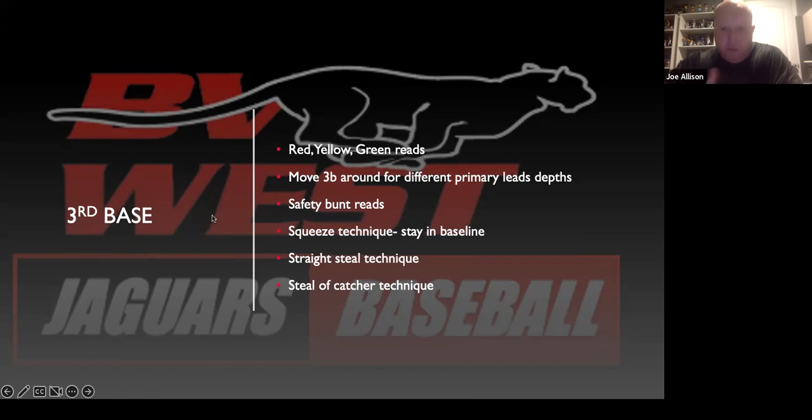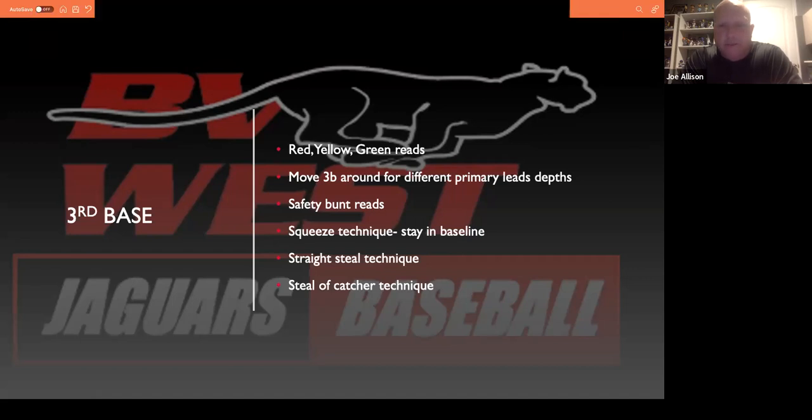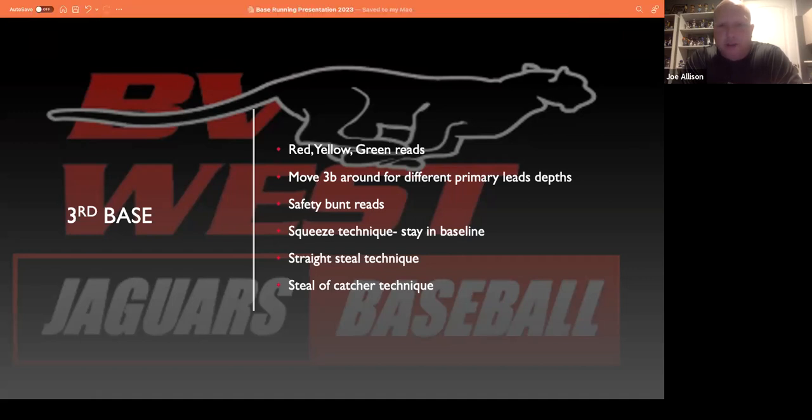We have to know how to run on safety squeeze, on our straight squeeze plays, and then we actually have had a couple guys attempt to steal home. So it's fun. It creates buzz. It creates excitement. So if you ever have a chance to do it, just make sure it's at the right time, because you can definitely swing the mood of the game or the momentum of the game.